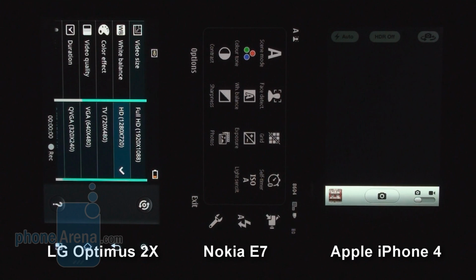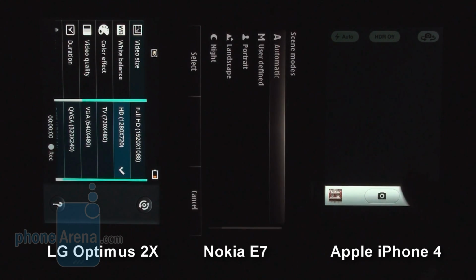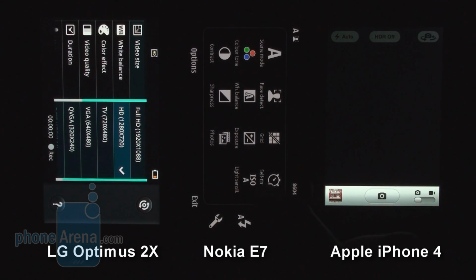Okay, let's have a look at the three camera interfaces now. The Nokia E7 has a fixed focus 8 megapixel camera, so it focuses everything beyond 20 inches, 50 centimeters. This makes it faster to snap a photo since you don't need to pre-focus with a dedicated camera button, but you're not able to snap a picture in macro mode, for example. As you can see in the scene modes, we have no macro here, as opposed to what we had on the Nokia N8.